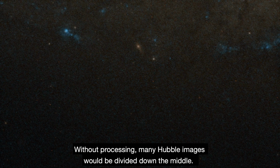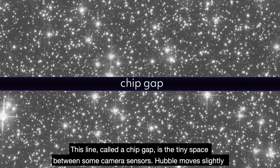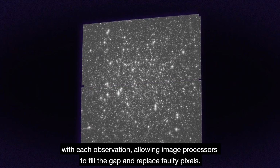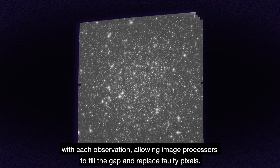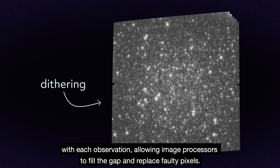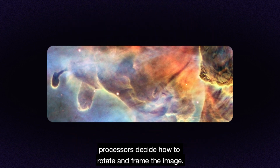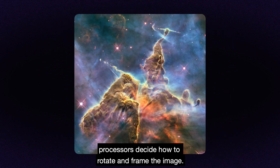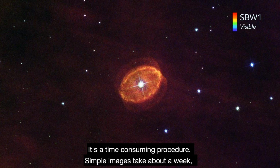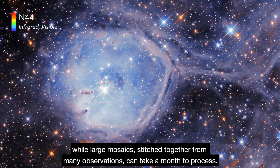Without processing, many Hubble images would be divided down the middle. This line, called a chip gap, is the tiny space between some camera sensors. Hubble moves slightly with each observation, allowing image processors to fill the gap and replace faulty pixels. This process is called dithering. And because there's no natural up or down in space, processors decide how to rotate and frame the image. It's a time-consuming procedure. Simple images take about a week, while large mosaics, stitched together from many observations, can take a month to process.